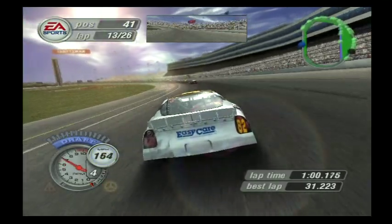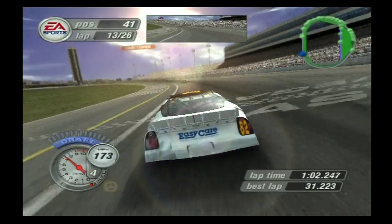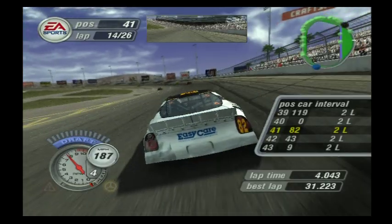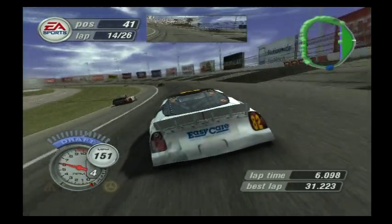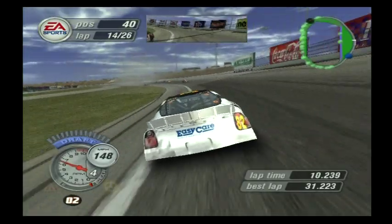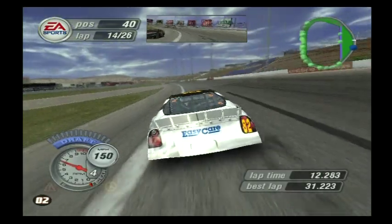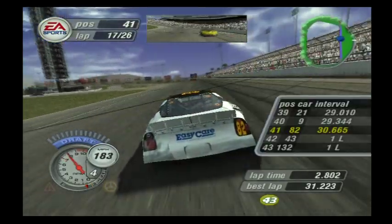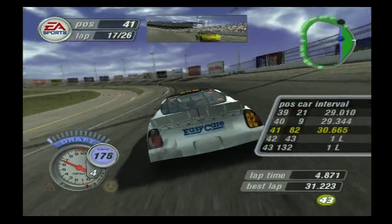Lap 13 out of 26. We're going to have to just wheel this car around here, man. The car is very loose. It's kind of touchy right now. If I can get the car to tighten up a little bit with some tire wear, it'll tighten itself out and we'll be able to make some hot laps. But with this thing just getting sideways, it's not going to help us. We are borderline, like borderline 1 lap down.